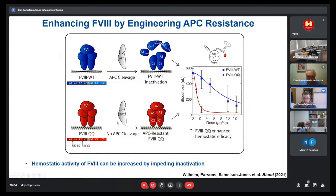When these proteins are administered to hemophilia A mice, much less, about 5-fold less QQ is required to restore hemostasis compared to wild type in blue in a tail clip injury in hemophilia A mice. And this group is now working on studying if this enhanced hemostatic potency can be utilized to improve gene therapy for hemophilia A.